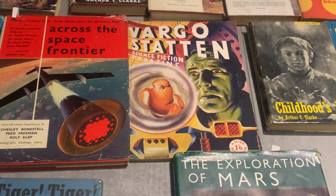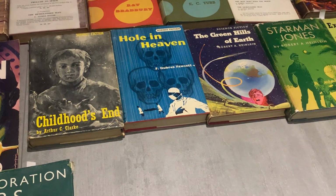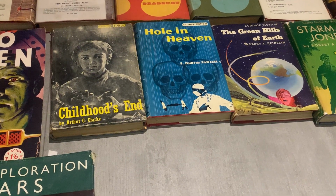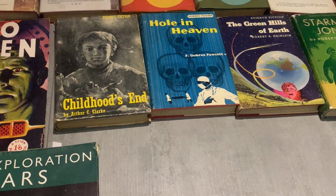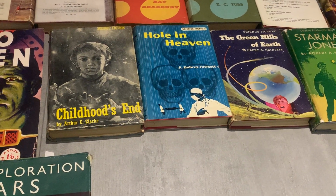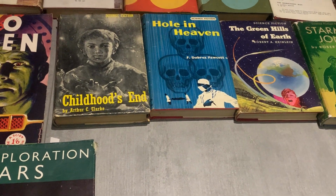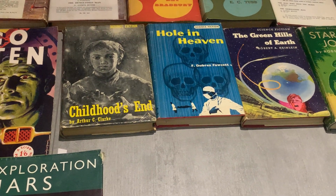April 1954 saw the first English edition of Clarke's masterpiece of the Alien Overlords, Childhood's End. Its accompanying title was the markedly inferior Hole in Heaven by F. Dubré Fawcett. Astute fans would have immediately been alerted that this book represented a new departure, because the attractive full-colour artwork that had hitherto characterised the series was replaced by an arty-farty design in just two colours.